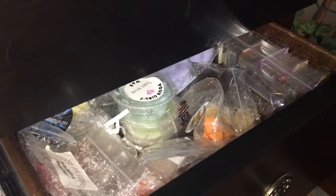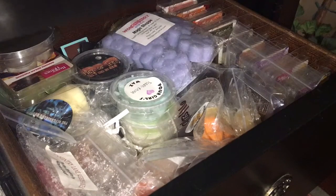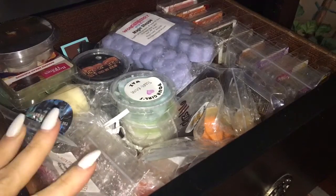Here's the top drawer. I have this entertainment system unit thing that just has doors and stuff, and the drawers underneath the TV. And that is where I keep my grab and go wax, because this is right in the living room. It's right where everything is.